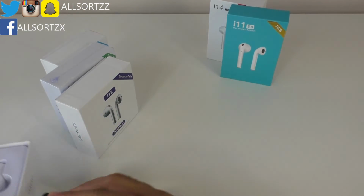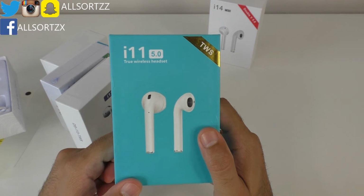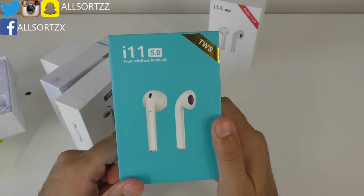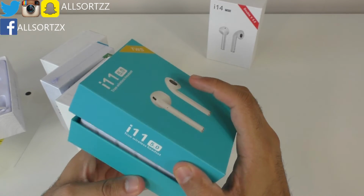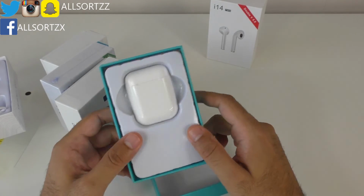Moving on to the next one is the i11s. Now when I first purchased these, obviously I reviewed the i10s and I thought, wow, the i11s are already out. I definitely need to purchase these, as hopefully these are the better versions than the i10s. But don't let the numbers fool you.